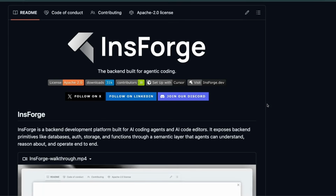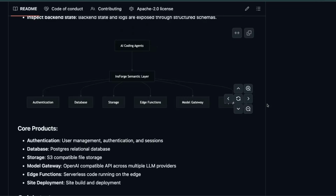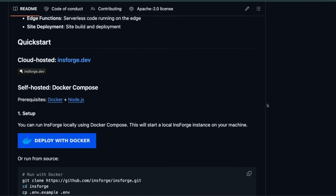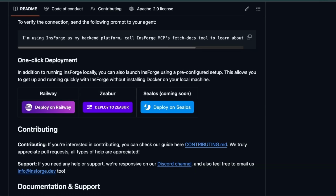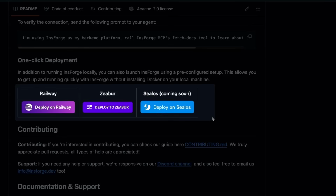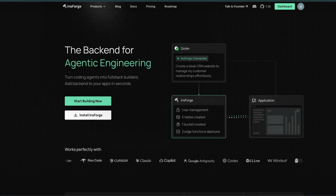Now, the best part is that it's a fully open source project. So if you don't want to use their cloud infrastructure, you can just take the container and self-host it, or they have this single click deploy option on Railway and a platform like Zeabur. So you are in full control if you decide to go that route. Now, there are other solutions out there, but they are not fully open source, or you can't self-host them. So do check them out and let me know what you think.